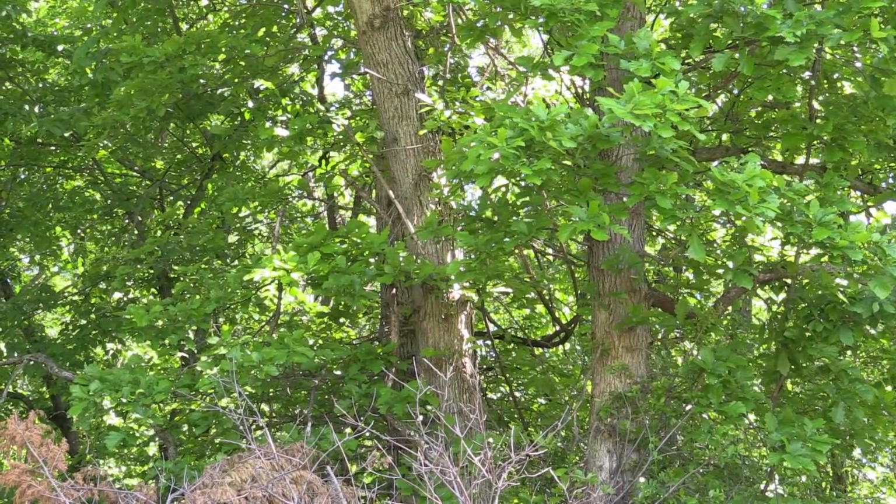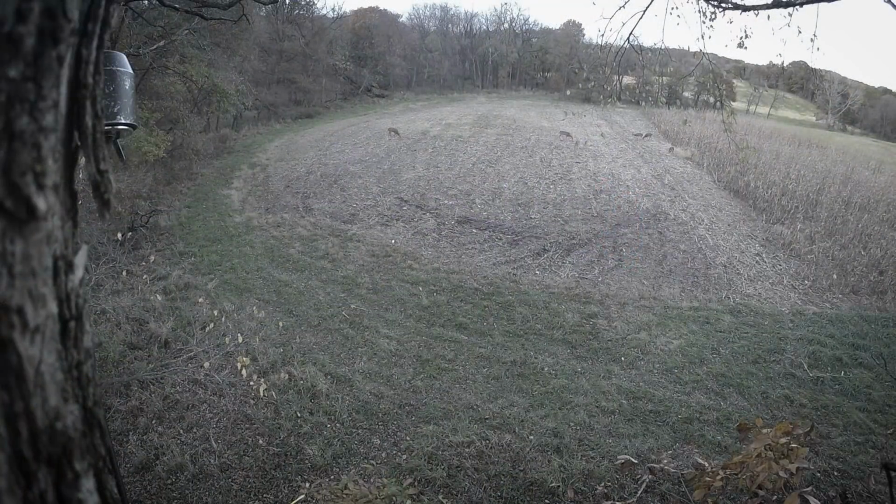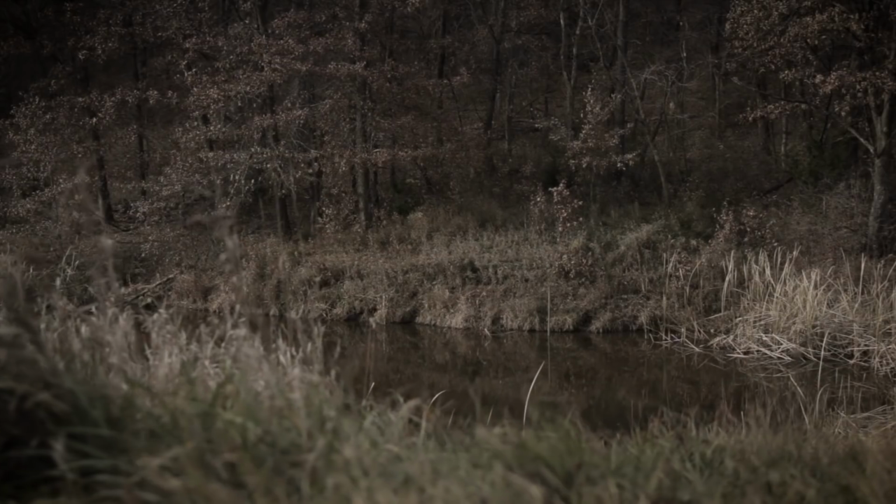What are we looking for when we're talking about scouting for a tree stand location? Really, we're looking at structure more than anything. Is there a saddle in a ridge where you know bucks are going to be crossing over the top of that? Are there areas where you can throw your wind over a pond, a lake, a big deep ravine where your wind isn't going to do you any damage?